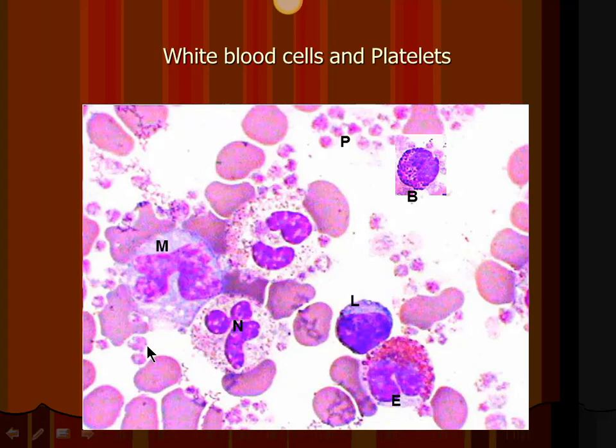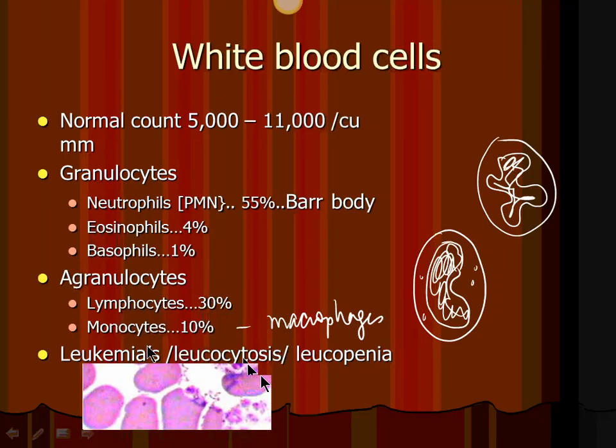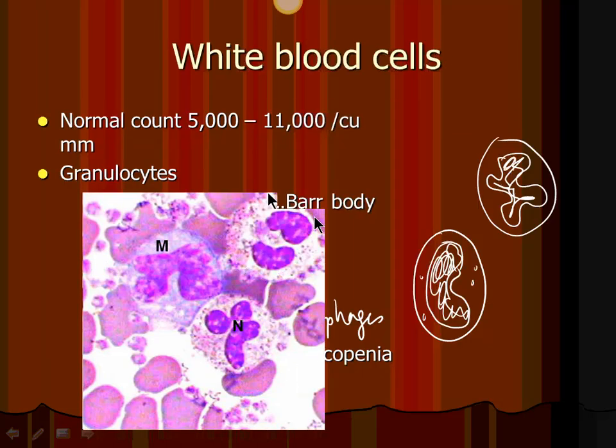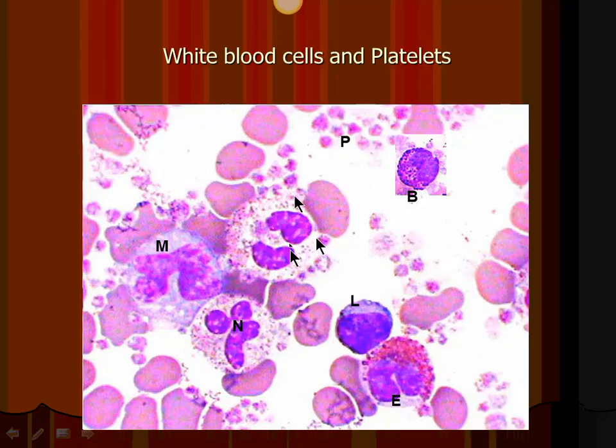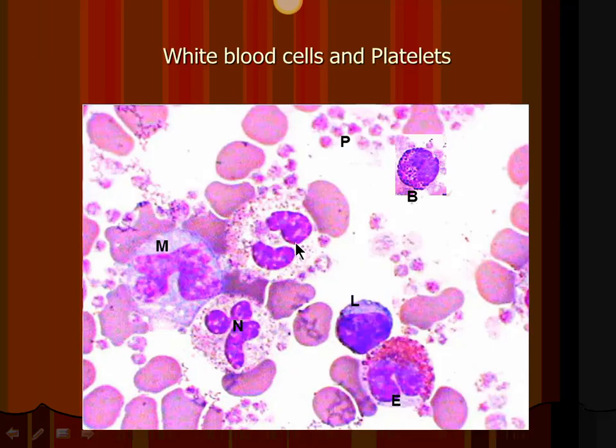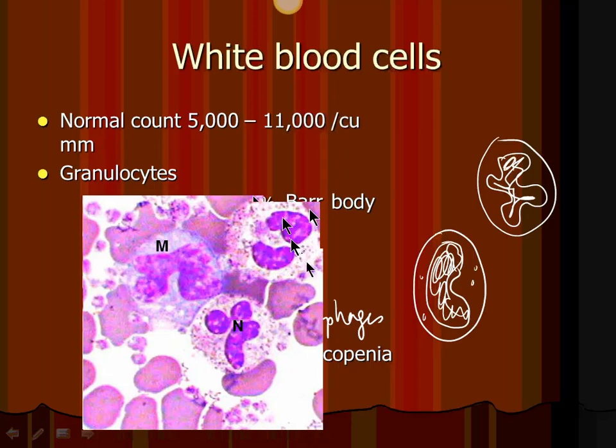Now here's an image showing you white cells, and we also look at platelets. So let's look at the granulocytes first. So here is a neutrophil. This is another neutrophil. So these are two nuclei. You can't see the little band which connects them, but usually you'll have a small, thin segment of nuclear material connecting the two.